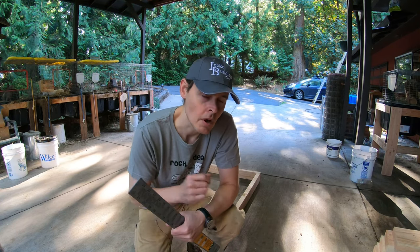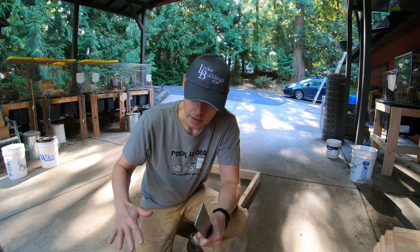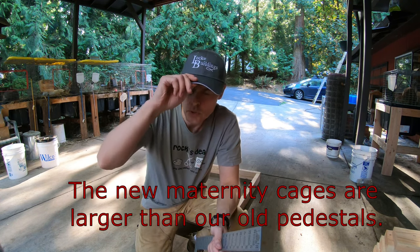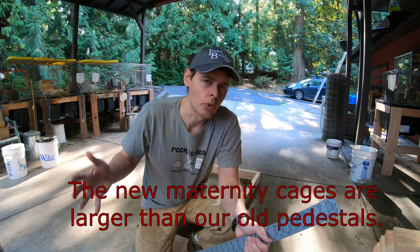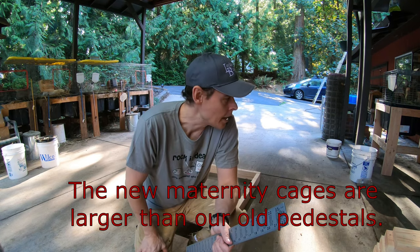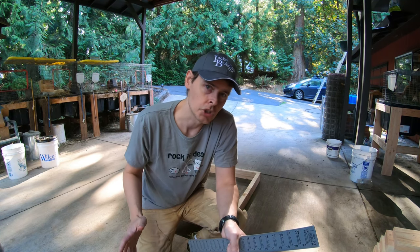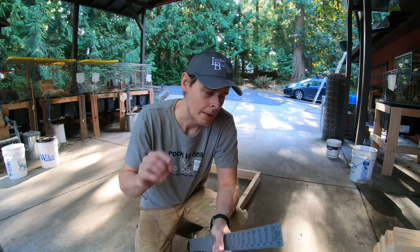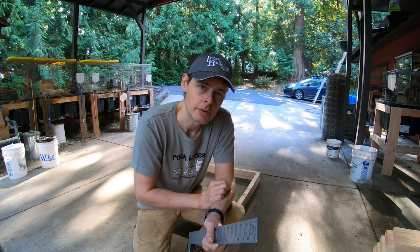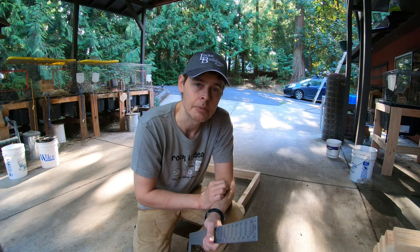So Autumn obviously needed a better pedestal for her cage. And the truth is, we're getting a little overrun with rabbits right now. So I'm going to go ahead and build three new larger rabbit pedestals. I'm only going to film building one of them. That should relieve a little pressure around here and keep everybody happy.